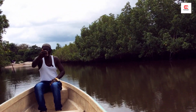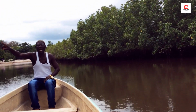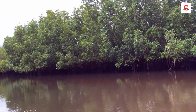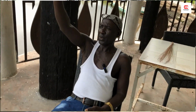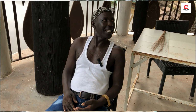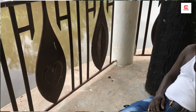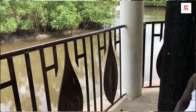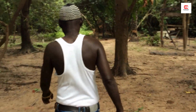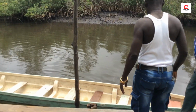Because when the tide is going out, you are going in, the boat is on the other side. You can start the boat trip from the other side, you can start the boat trip from this side. Maybe you will see. What I want to ask is, when you're coming to Makasutu during the season, the place is very nice, because if you pay the $300, you have access to a boat trip.